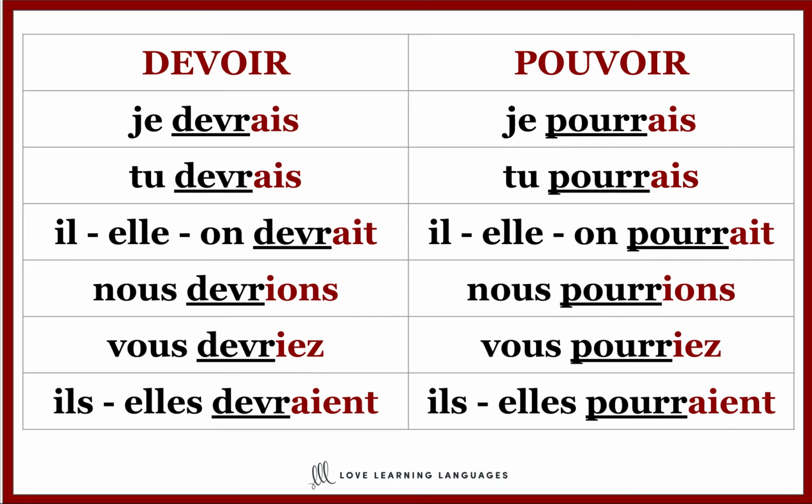Now let's look over at pouvoir. If you look it up in the dictionary, what does it mean? To be able to or can. So in the conditional, when I say je pourrais, it no longer means I can, it means I could. So je pourrais do whatever. Like I said with je devrais, I could watch a good movie. Je pourrais regarder un bon film. Je pourrais manger. I could eat.